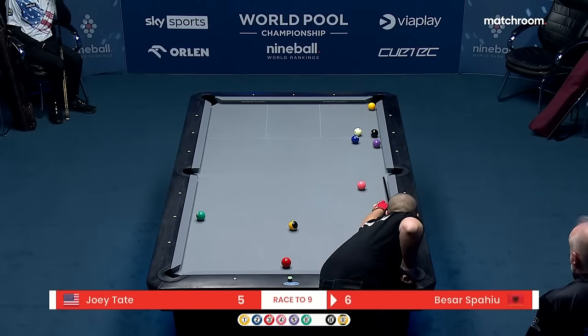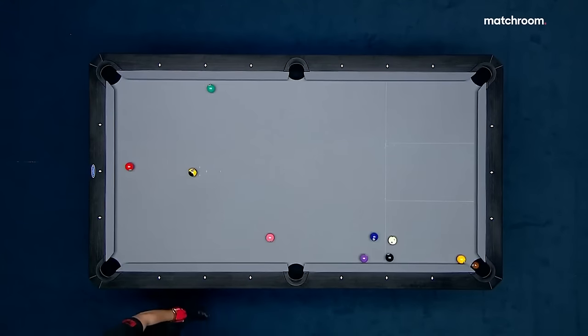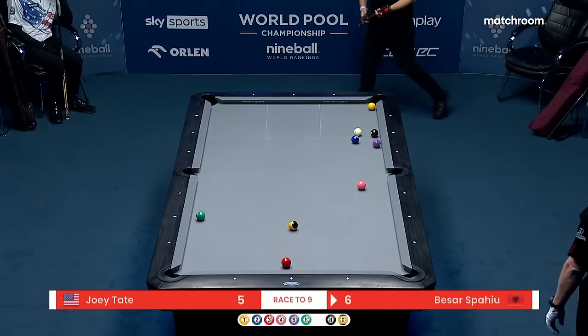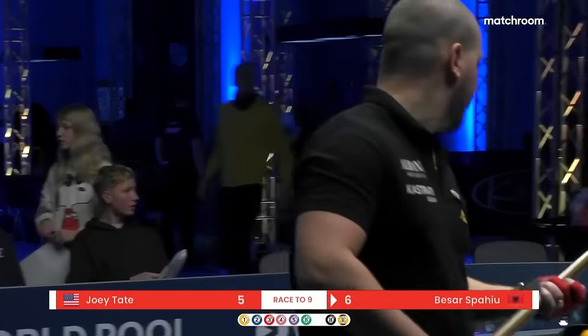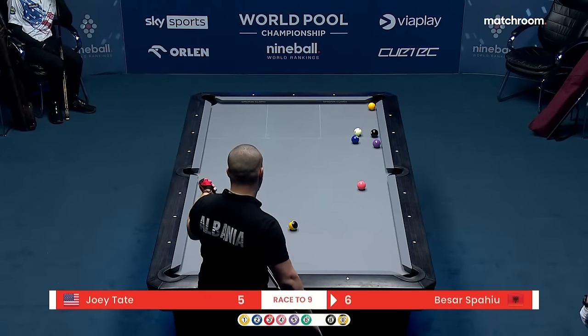A lot of nerve. To choose that shot and to hit the cue ball as clean as he did. That was played perfect. It was a risky shot. He got awarded. But I think the two ball doesn't go. Well, no, it doesn't look to be going.